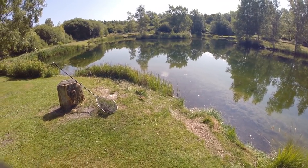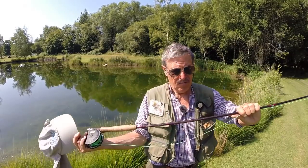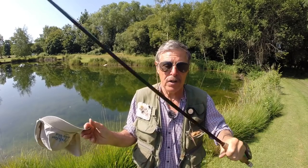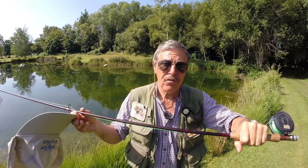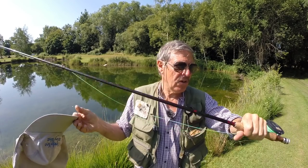Okay, run through gear. I'm going to be starting just with my regular trout rod. Fly fishermen know this one, it's terrible, isn't it? I've fished with it for 20 years. I still don't know what it is. It's called a Penn Gold Medal. Graphite, 9 feet 6 long. It's two piece. It's American, number 7 line.